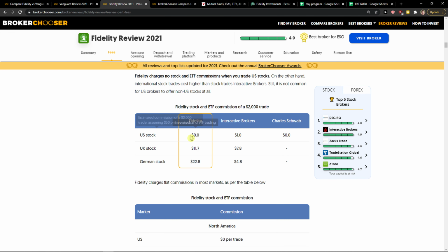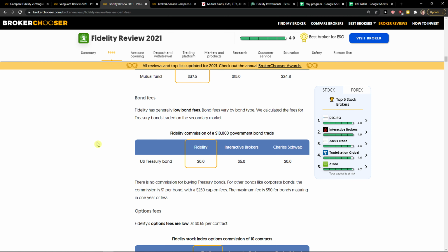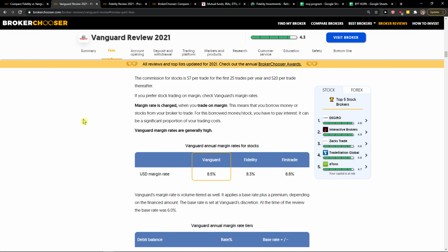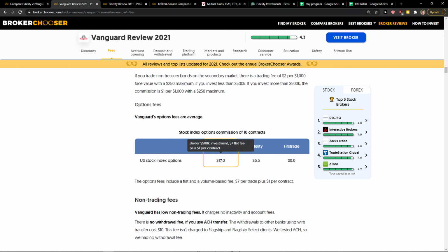Compared to that, on Fidelity you're going to have US stocks completely free, also with ETFs. So this is a huge advantage. And I'm going to show you the options fees: on Fidelity it's $0.65 per contract. On Vanguard, let me show you, it's $17 under a 500k investment, a $7 flat fee plus $1 per contract. So again, Fidelity is winning here.